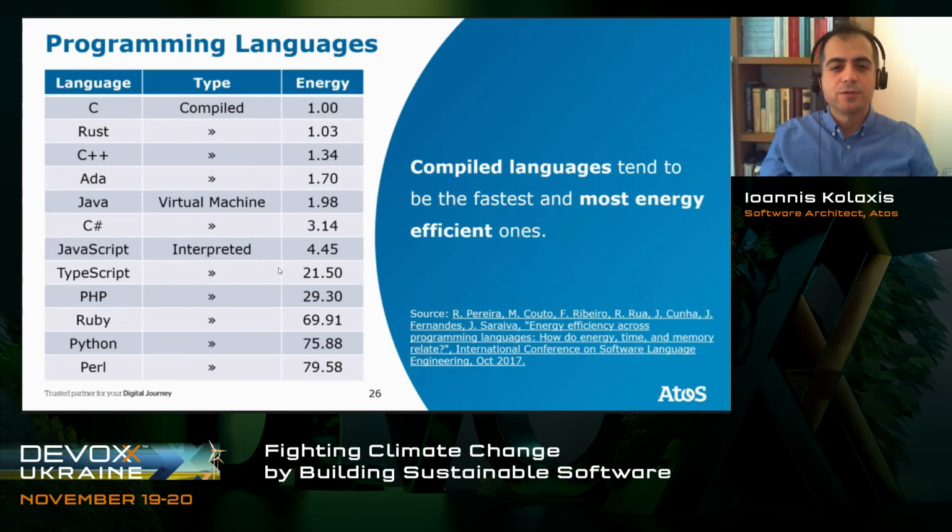According to academic research, compiled languages tend to be the fastest and the most energy efficient ones. C, Rust, and C++ are the most energy efficient programming languages, whereas Ruby, Python, and Perl are the least energy efficient ones, with Perl consuming 80 times more energy than C. If your application uses one of the most energy efficient languages, then you're fine. But what can you do if your application happens to run in one of the least energy efficient languages like Ruby, Python, and Perl? Should you rewrite your application?